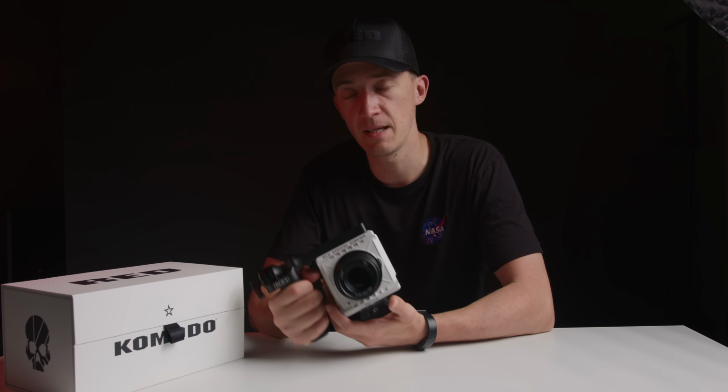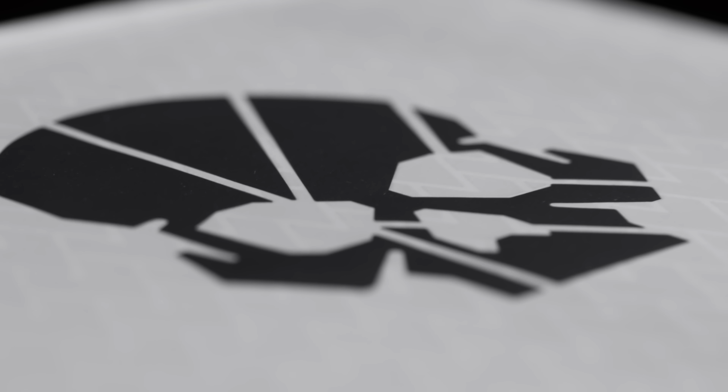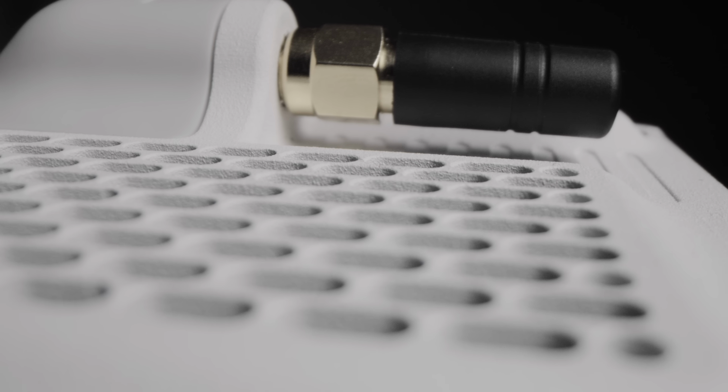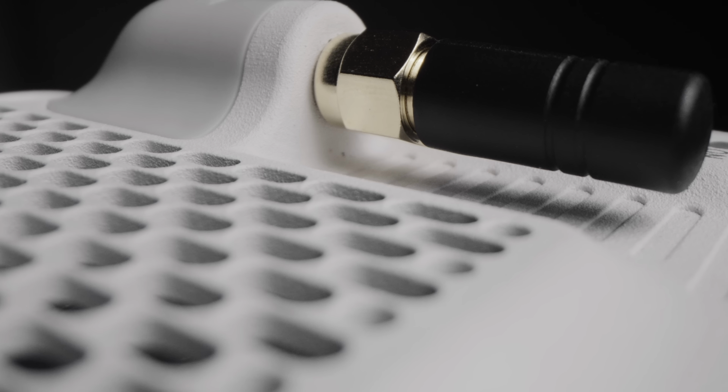On the other side, likely many existing RED users that have the DSMC2 cameras, like the Gemini or the Helium 8Ks, are using this as a B-cam, because obviously it matches their other big cameras perfectly in terms of the color science. And it's just a nice little addition to them.